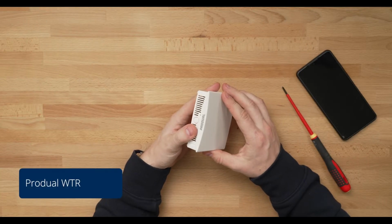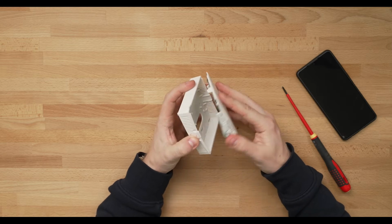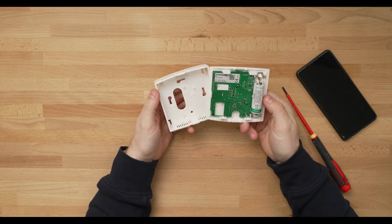So next let's take a look at the VTR. VTR is a wireless transmitter for room and designed for indoor use. VTR can measure temperature, humidity and CO2. There are also versions with display, push buttons, active knob and passive knob. VTR comes with the 3.6 volt A battery and this is changeable from inside of the VTR.